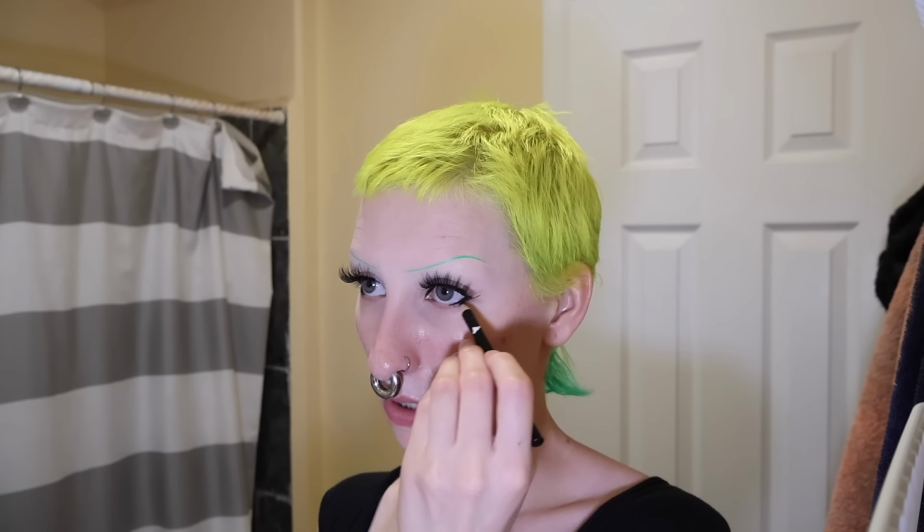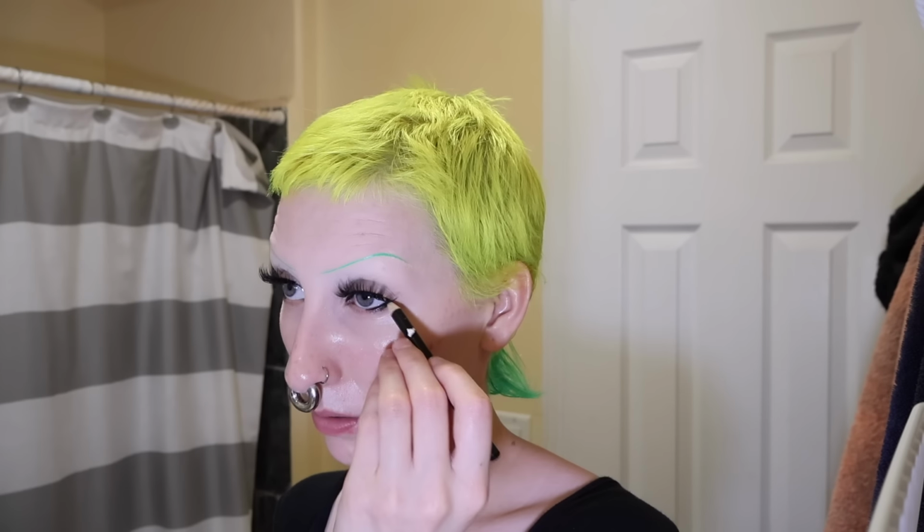And now I'm gonna move on to the bottom lash line. Usually I tightline my entire waterline, but today I'm gonna try to just do an outer corner type vibe, because I feel like my eyes look small when I tightline the whole lash line on the bottom. I wish I had brown eyeshadow because I would smoke this out with brown eyeshadow or a brown liner, but I don't have either of those.